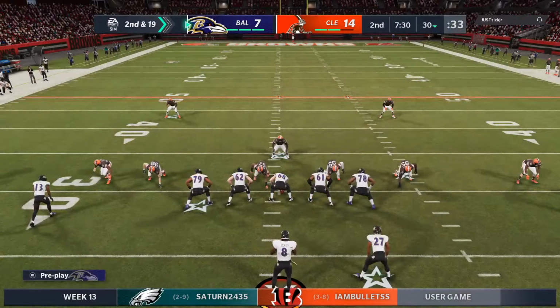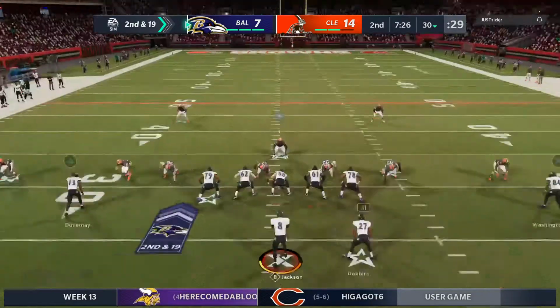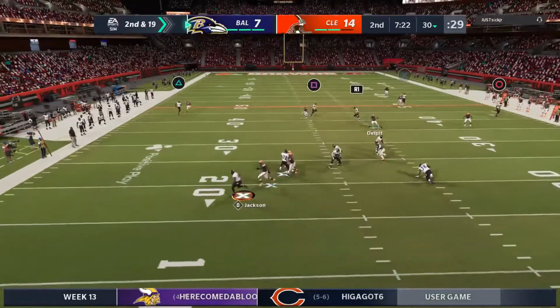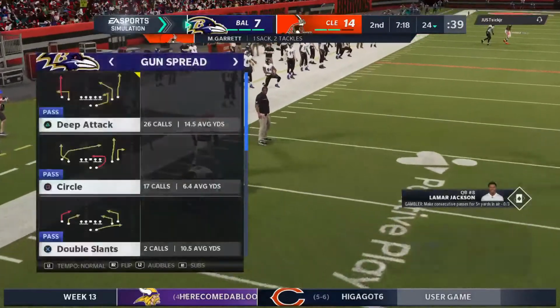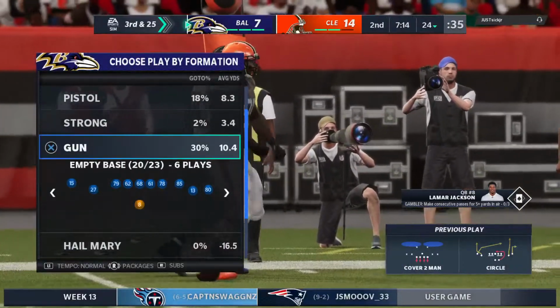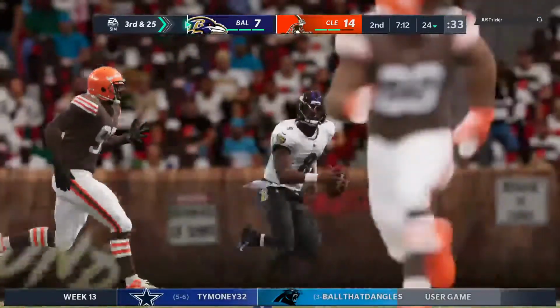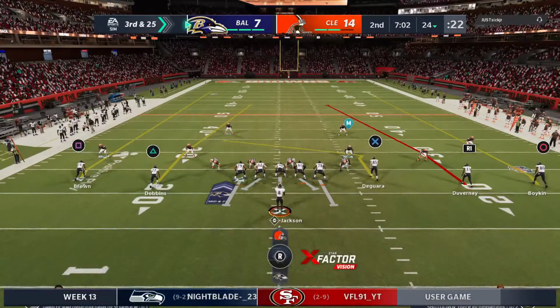They'll come up now on a 2nd and long after the hold. From the gun, Jackson being chased out, and he can't get rid of it. He's taken down. Myles Garrett has now recorded 10 sacks on the season. Well, this is what happens when you get behind the chains, as people like to say. When you have obvious passing situations, it's hard to vary it up and fool a defense.